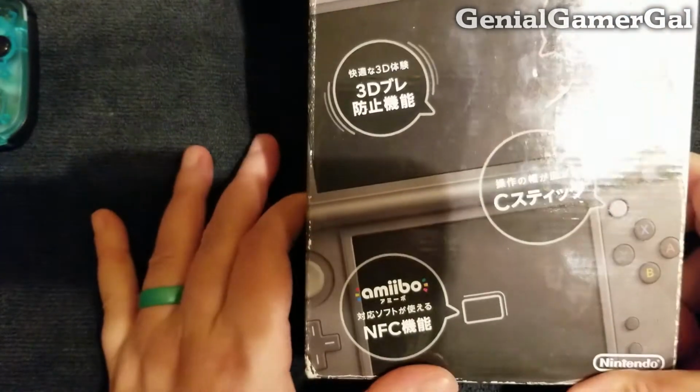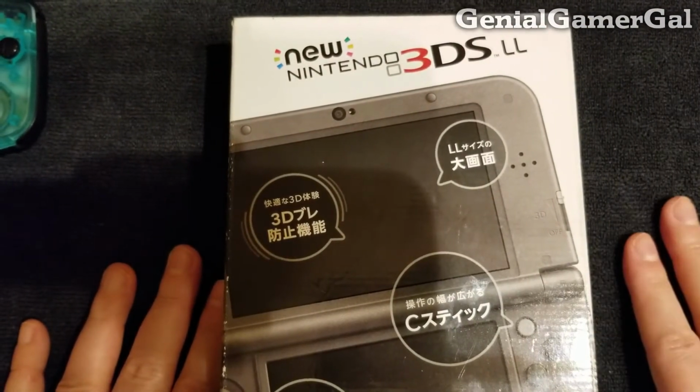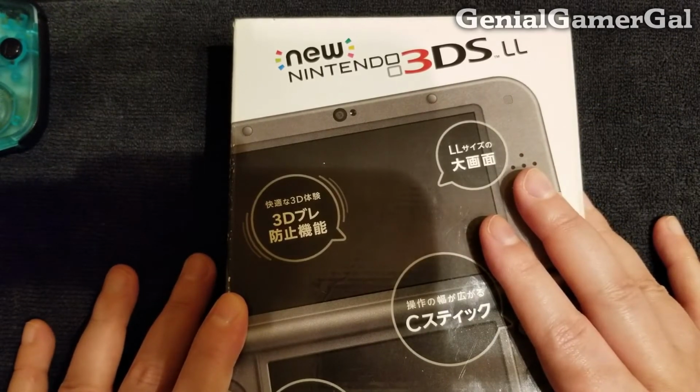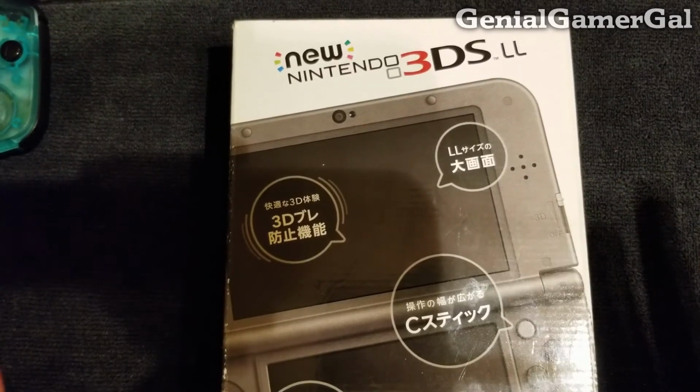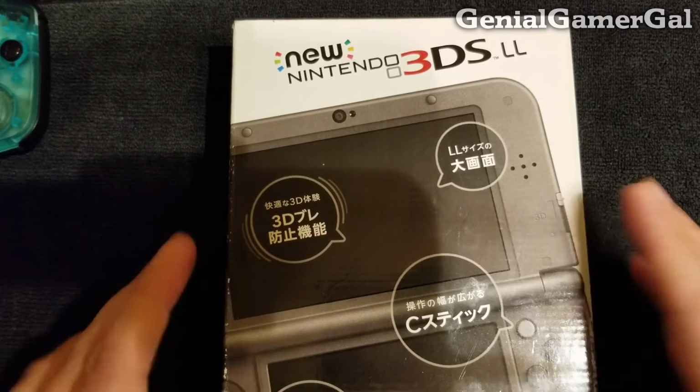So I got inspired by a video from Modern Vintage Gamer, who had a new Nintendo 3DS LL, Japanese version, and he homebrewed it. So the only thing I've homebrewed is my Wii. I am gonna try it on this system and see how it goes.